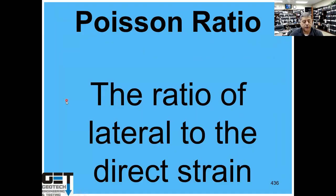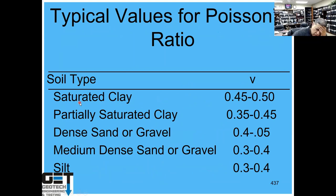Another thing you need for your dynamic analysis is Poisson's ratio. It's the ratio of lateral to direct strain. For fat clays and saturated clays, it's about 0.4 to 0.5. For partially saturated clays, 0.3 to 0.45. For dense gravel, it's 0.4 to 0.5, and with medium dense gravel, 0.3 to 0.4.